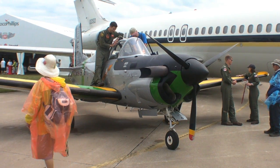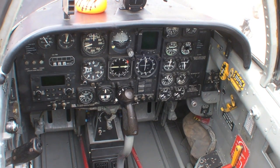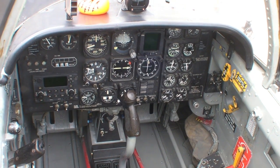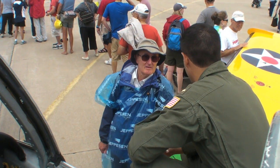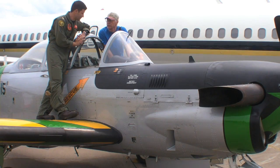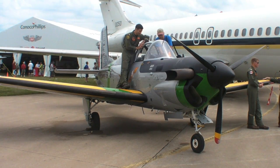It's a fully aerobatic aircraft used for basic training all the way up to instrument training, formation flight. It's about 190 knots straight and level, and it's about a 550 horsepower engine.